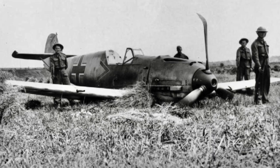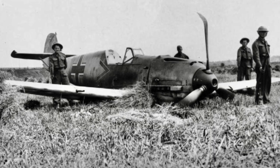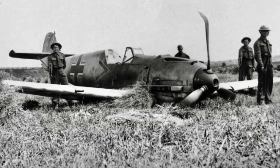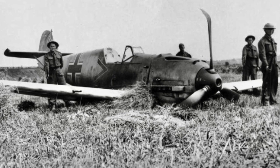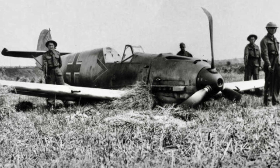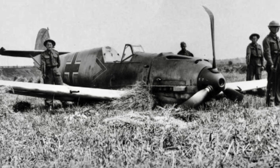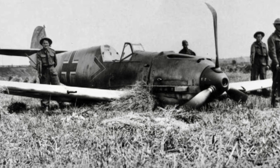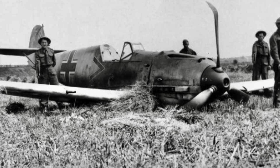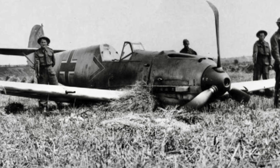This is the Messerschmitt 109 of pilot Paul Temme, who was the group adjutant of the squadron. Now, this plane crashed near Shoreham Aerodrome in Sussex on the 13th of August 1940. Believe it or not, some Messerschmitts were actually put back in the air by the RAF and used by the RAF.